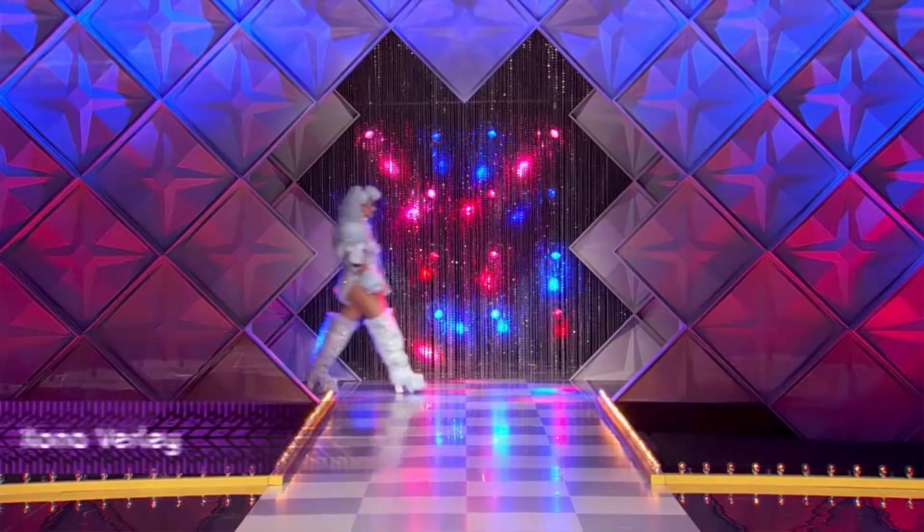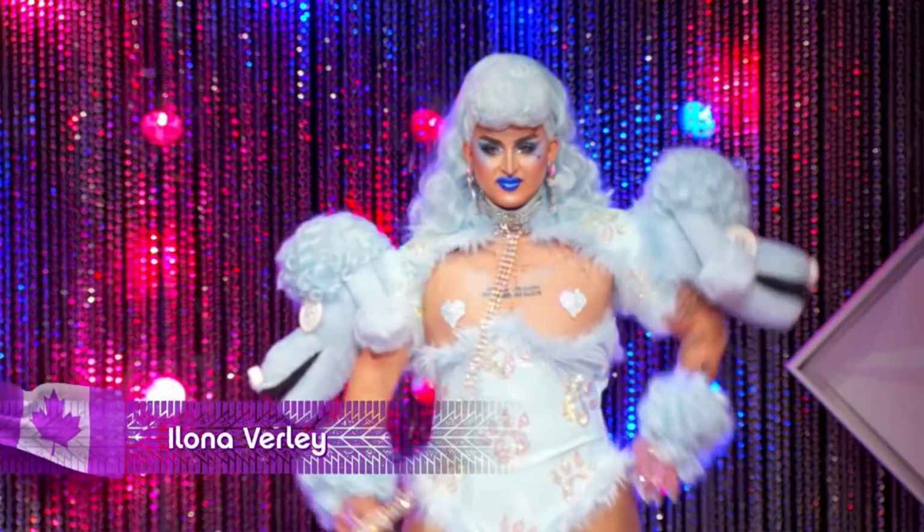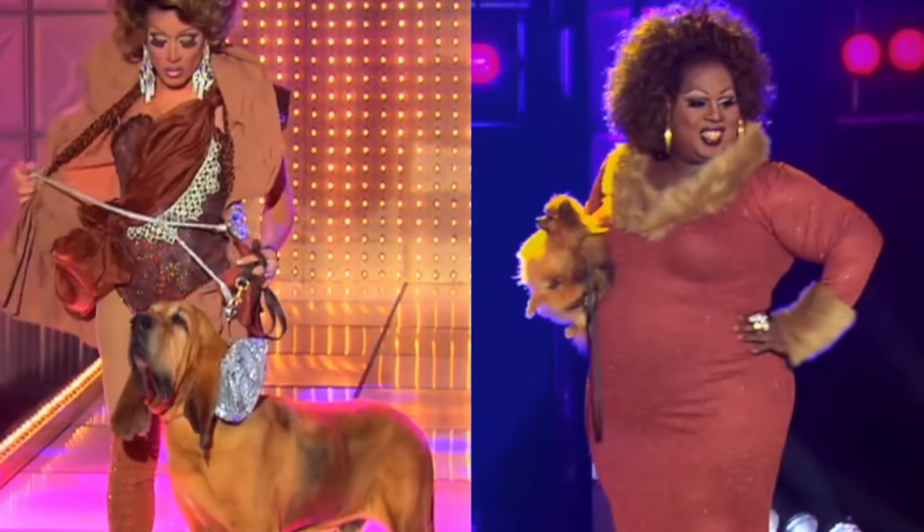Next up, who let the dogs out? It's Ilona Verley. Wow, I gasped when I saw this. I think it's really, really beautiful. I think it's very, very well done. This look is very much barkening back to season 4's Canine Ball, and then it's also reminded me a little bit of Trixie Mattel's All-Stars look with that poodle hair.